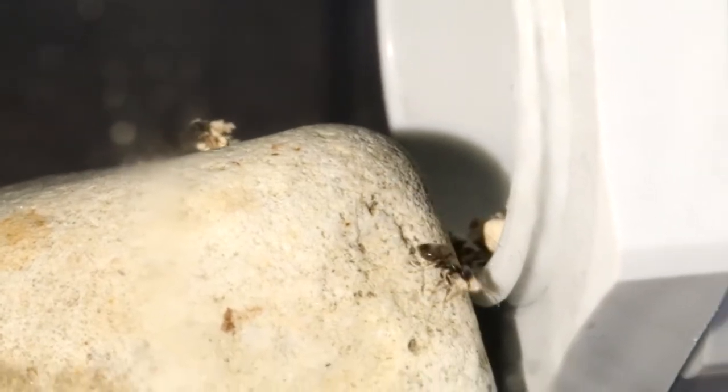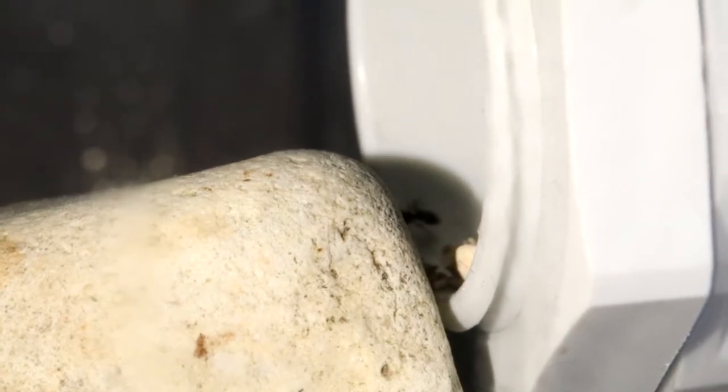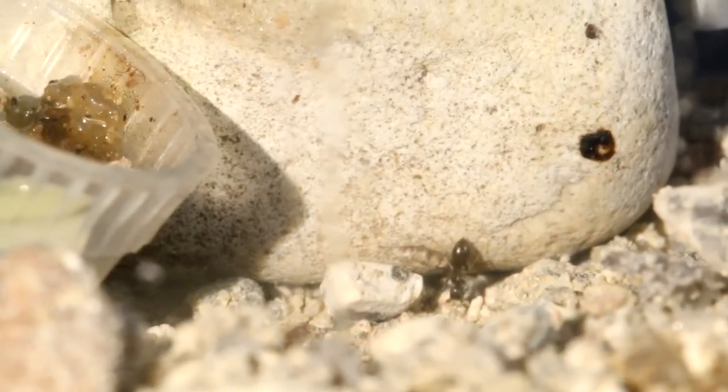Today we are taking a look at the Lasius Niger colony. I've put some sand in the outworld and they immediately started to carry it into the nest, which I was actually not that surprised about because my first Lasius Niger colony also did the same thing. Here's when things kind of don't get that great.